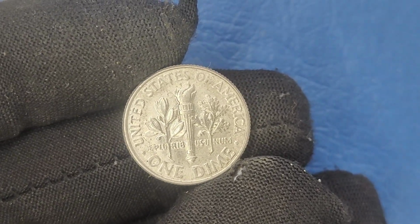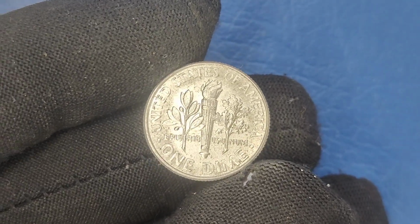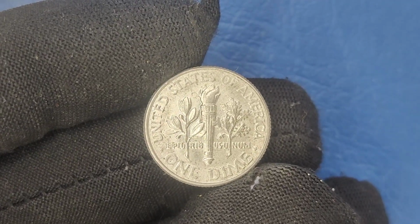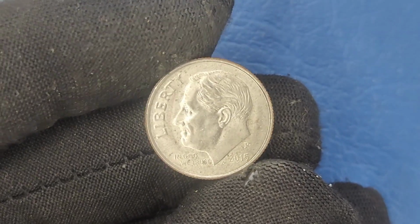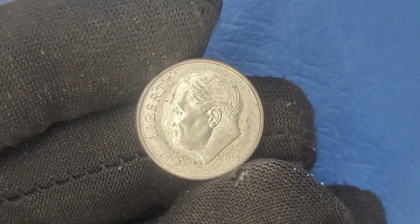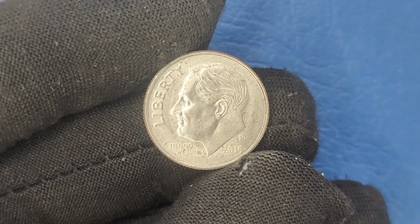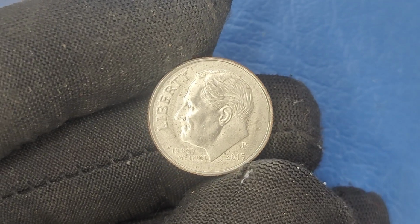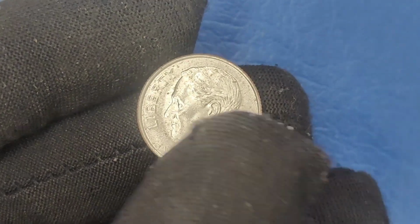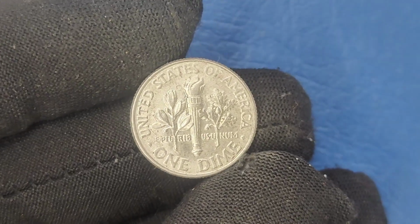If you're wondering if you might have a similar coin, here's what to look for. First, check the mint mark. It should have a D for Denver. Next, examine the composition. A silver planchet will stand out due to its color and weight. And finally, if you think you've found one, consider having it professionally graded. Keep in mind, errors like these are extremely rare, so finding one would be like winning the lottery.